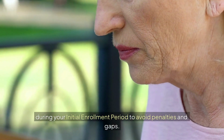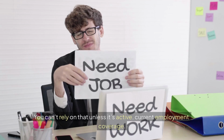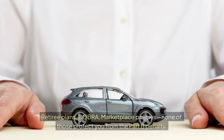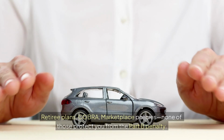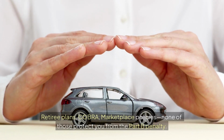This is the group most often told you're covered until December. You can wait. You can't rely on that unless it's active, current employment coverage. Retiree plans, COBRA, marketplace policies, none of those protect you from the Part B penalty.